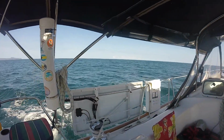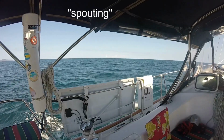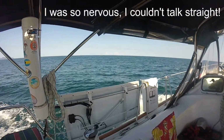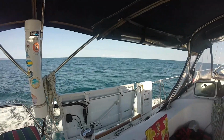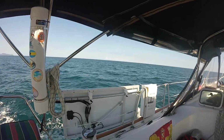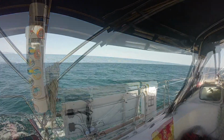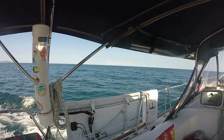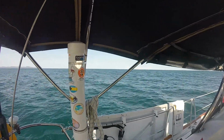We're close. I just saw a spout. Yes, right over there. Whales coming by. Oh my God. As long as they stay away. Whales over there, oh my God, it's a tail.